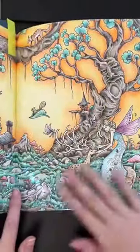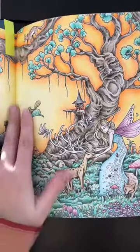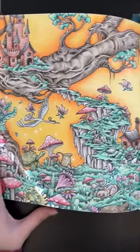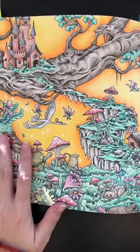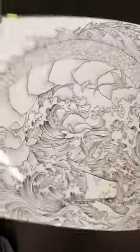And of course, this is finished. I'm so proud of this one. I can't even tell you guys. Like, I am so proud of this one. I think it turned out beautiful. Love it. Yeah, that was the only work in progress in that one.